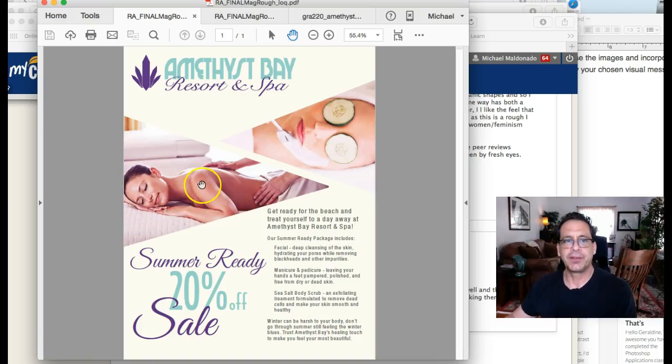This image here, I think I see what you're doing. I think you're trying to put a kind of purple cast on this image to draw a continuation with the logo, and I understand that. I caution against that. I wouldn't do it. I would just take the color cast out of this completely and present it as such.